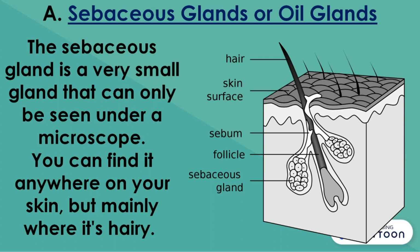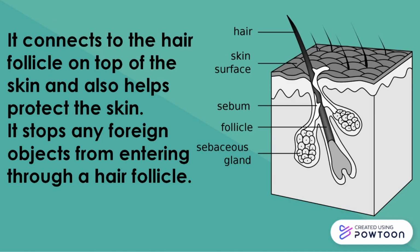Accessory structures. The sebaceous glands, or oil glands. The sebaceous gland is a very small gland that can only be seen under a microscope. You can find it anywhere on your skin, but mainly where it's hairy. It connects to the hair follicle on top of the skin and also helps protect the skin. It stops any foreign object from entering through a hair follicle.